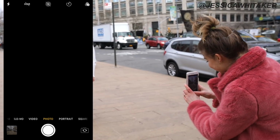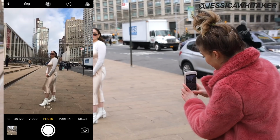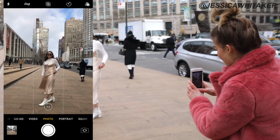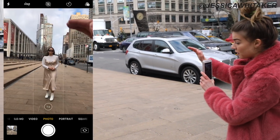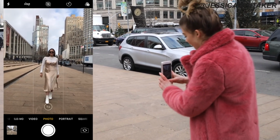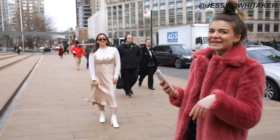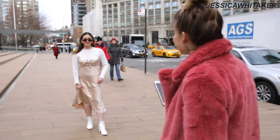So cute. Wait, this is so cute. And I have her framed between these two buildings, which looks super cute. And one thing you want to keep in mind is that the Instagram vertical crop is a little bit smaller than the iPhone vertical, so you want to leave a little bit of room. I always say you can crop later. Wait for this guy to pass by. In New York City, it's all about patience when it comes to photos, but these are looking so cute.